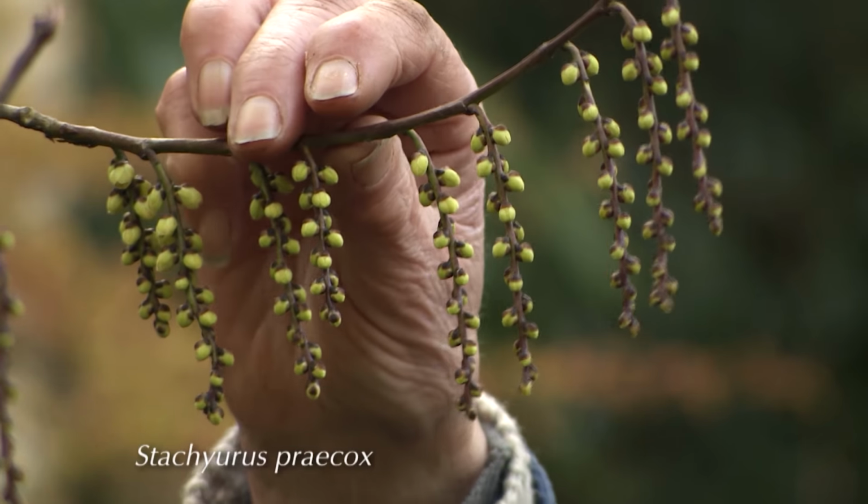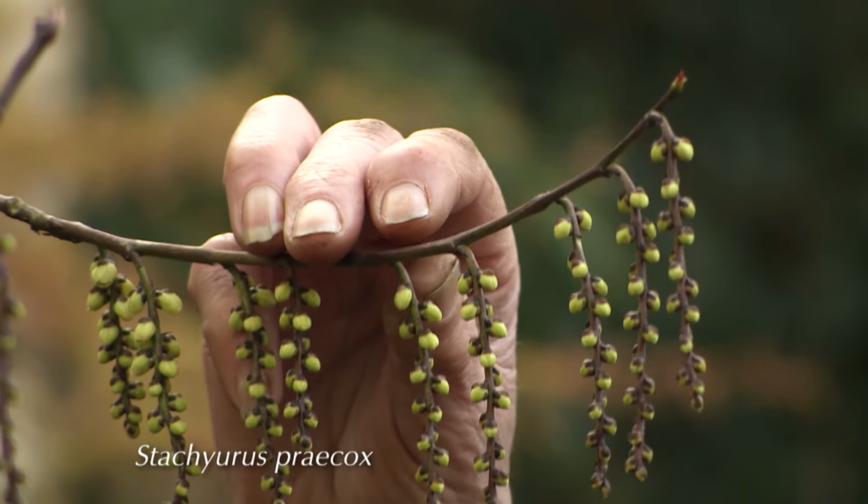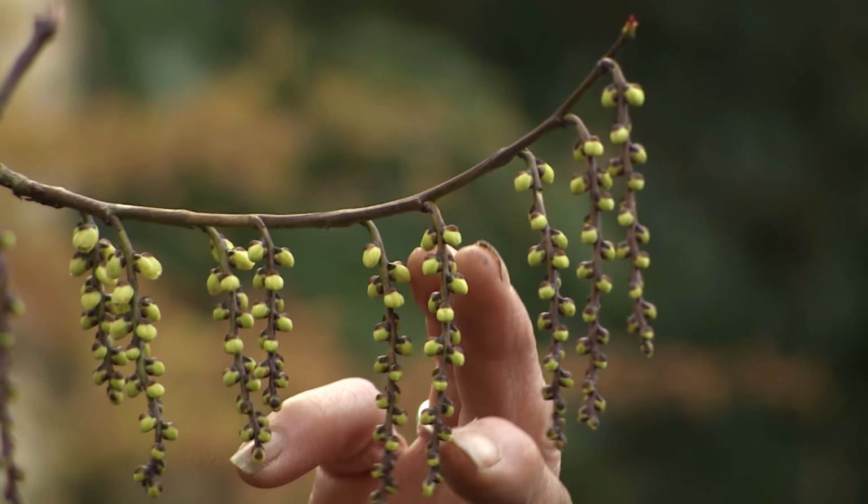Look at this Stachyurus praecox. Praecox means early, with these delightful dripping lanterns of flowers. It's just beginning to do its thing here. But if you're a Mancunian, it won't happen for you for a few weeks. And if you're an Aberdonian, you may well have to wait until the end of April. But however long you've got to wait, it's so worth waiting for. It's just such a wonderful season.